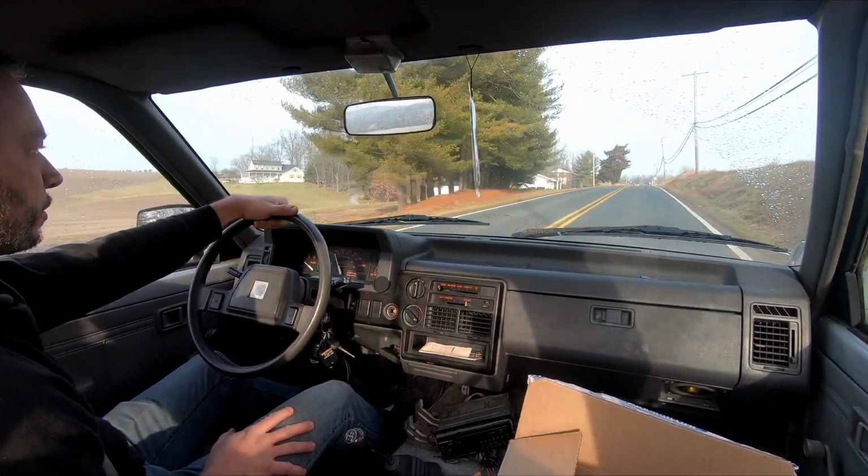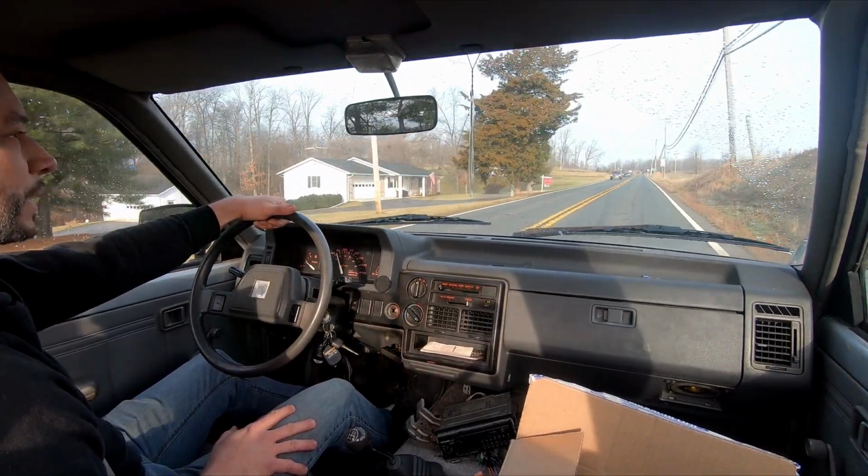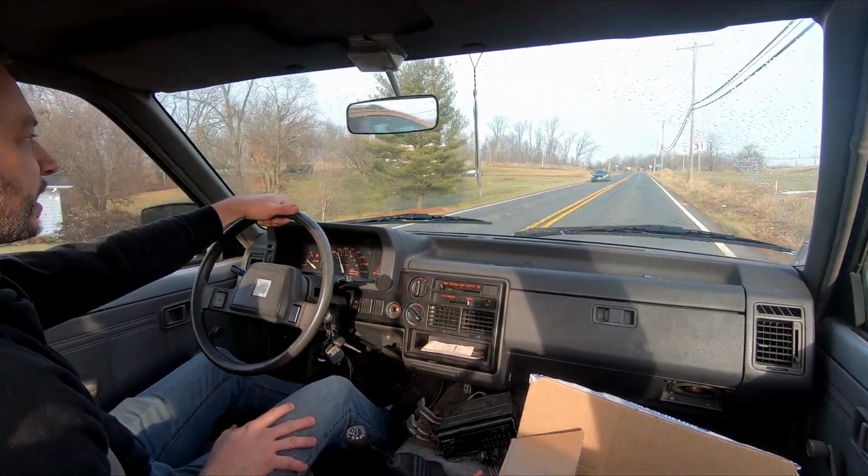That's fourth gear pulling a little bit of the hill. Like, you can feel it laboring some, but it's doing it. It's not like slowing down. It'll at least maintain it.